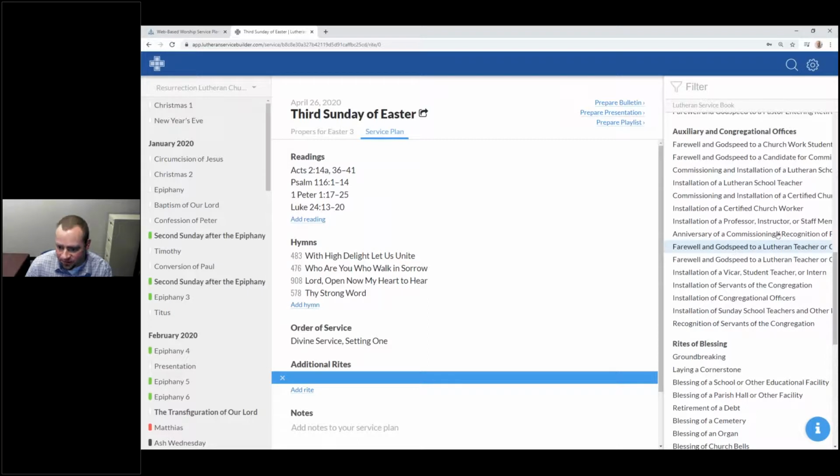Farewell and Godspeed of a Lutheran teacher or certified church worker. That is something that happens often at this time of the year as the school year winds down and people are maybe taking a different call to another school. You might want to add that as a rite in there. This will tell you where to add it in. So that'll be something that we'll cover tomorrow or session 2, but I want to highlight this here.